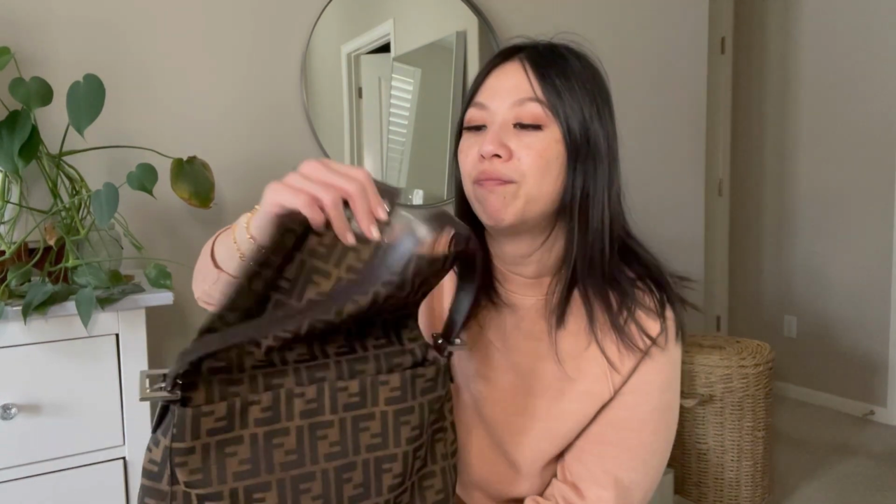But yeah, with this one, it also is slouchy, and I don't necessarily want to stiffen it up with something like a Smorga, because like I said, that is going to give it a boxy look. So I again did order from Amazon.